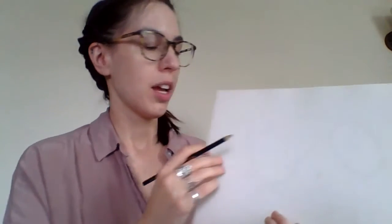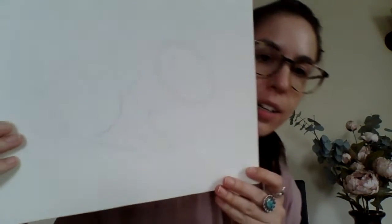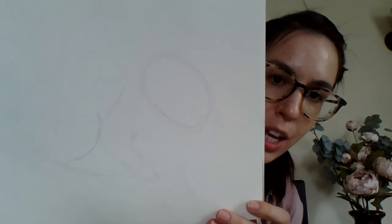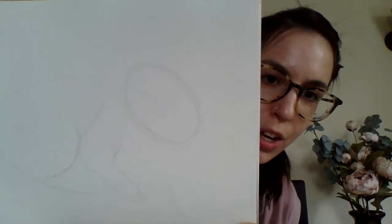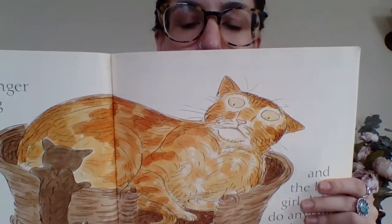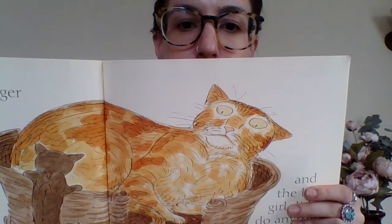And then, because of his facial expression, because he doesn't look very happy, his head is almost oval as well, and his ears are kind of back, so he doesn't seem to be very happy.